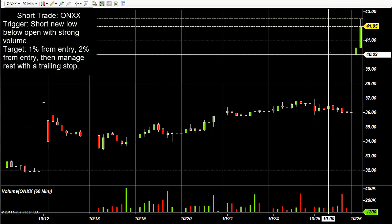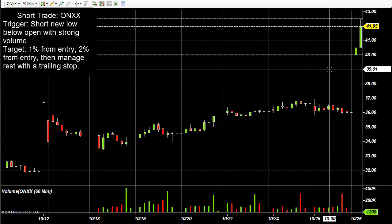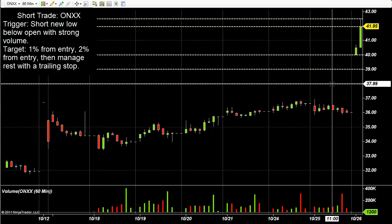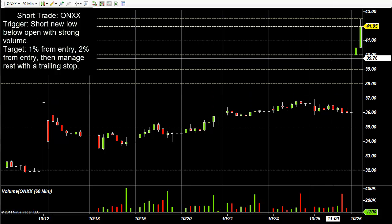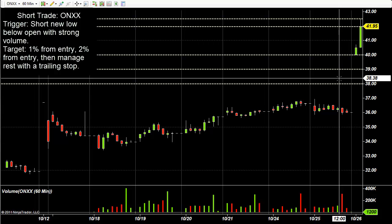Watch this 40 for support. We break down below 40. Next could be 39 and 38. Depending on what we get in the market today, if we break through support, this could trend down for most of the day. So I would look to be patient on that last piece of your trade on the short side.